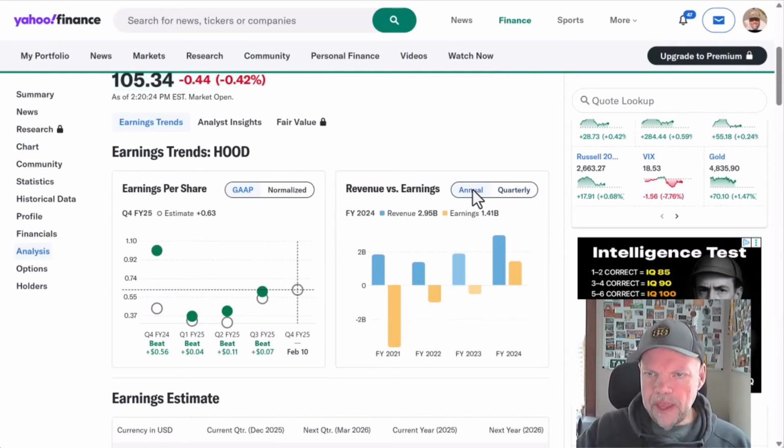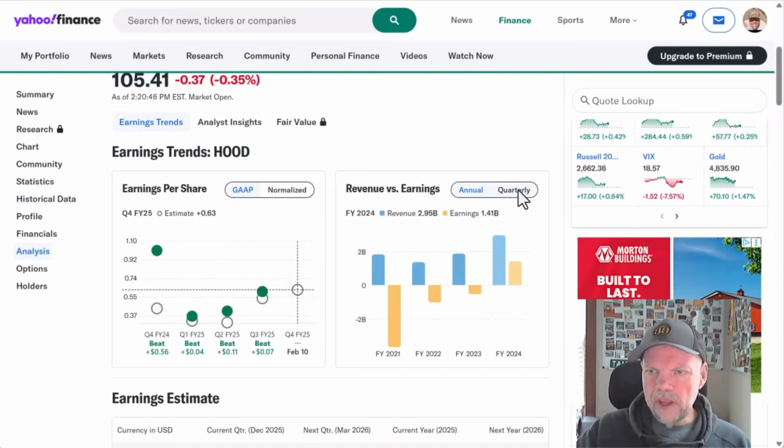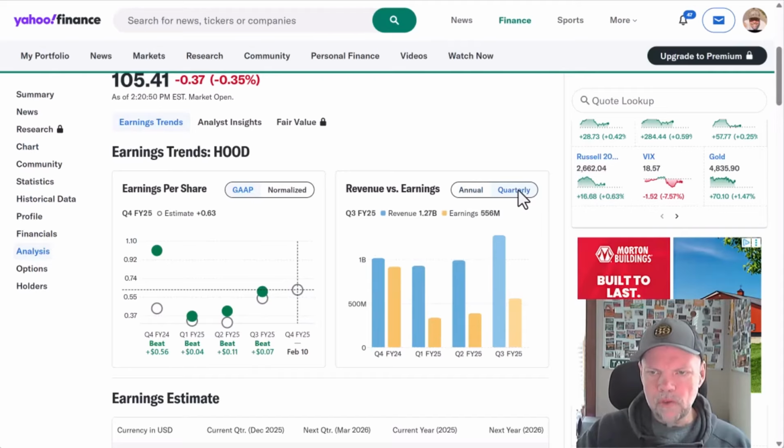And let's click on the annual earnings here to see how things have been going for the past couple of years. And you see in 2021, 22, and 23 had decent revenue, but the earnings were actually in the minus for these 3 years. But in 2024, earnings were in the positive. And if I look at the quarterly for 2025, you see that revenue went down just slightly, but in the last quarter, it went up. And back here, earnings were really good. And this goes back to looking at this one over here.